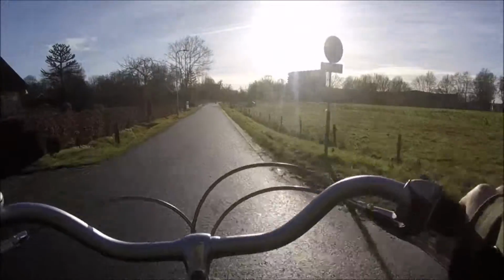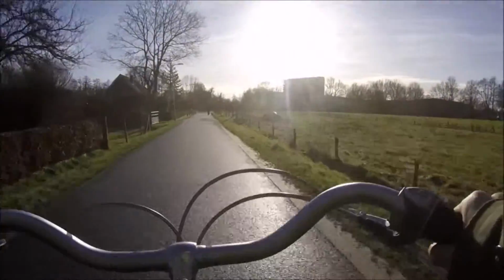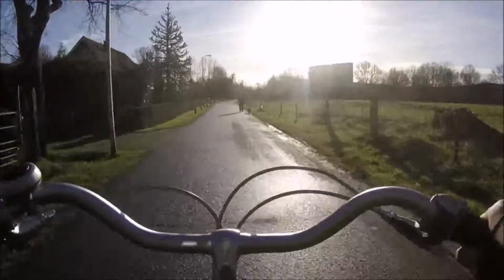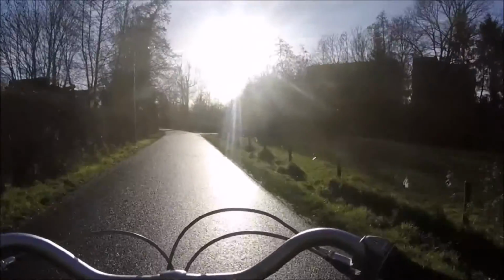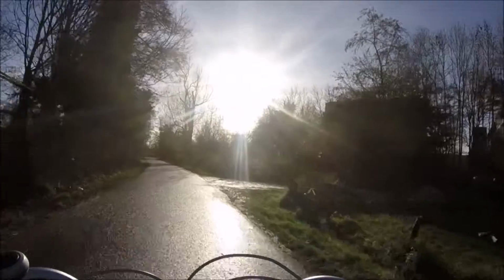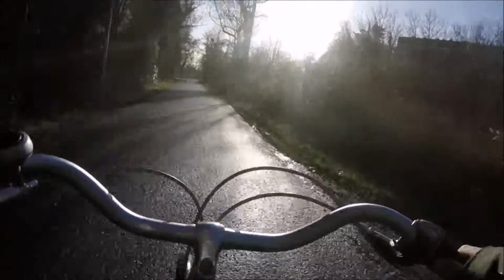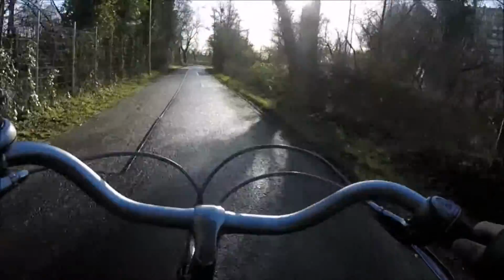If you think, why is everything so shaky and why am I rocking? Well, that's because I'm cycling rather fast, and the GoPro kind of gives you that motion sickness effect, essentially. You see it's a bit steadier now because I was going a little bit slower. Oh, now I'm speeding up again.